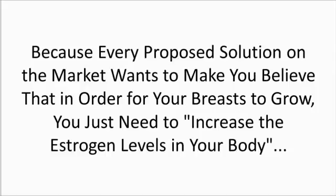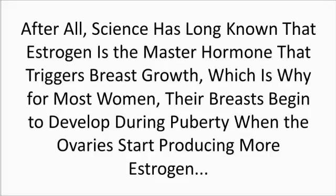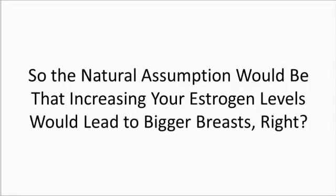Because every proposed solution on the market wants to make you believe that in order for your breasts to grow, you just need to increase the estrogen levels in your body. Now, at first glance, I know this may seem like it makes sense. After all, science has long known that estrogen is the master hormone that triggers breast growth, which is why for most women, their breasts begin to develop during puberty when the ovaries start producing more estrogen. So the natural assumption would be that increasing your estrogen levels would lead to bigger breasts, right?